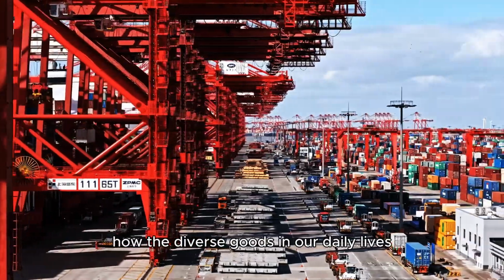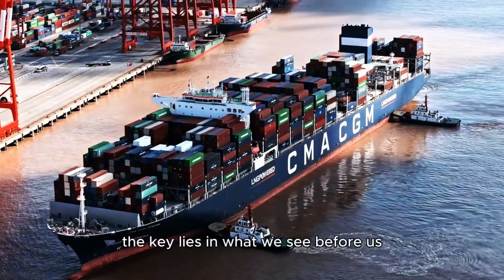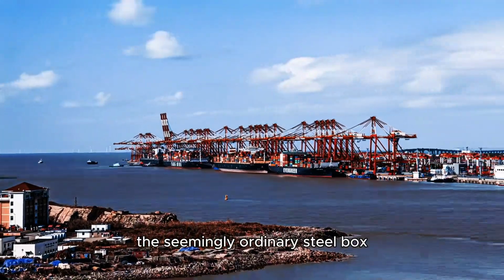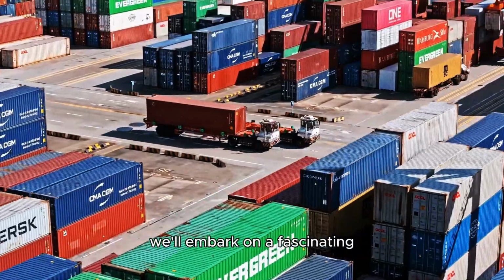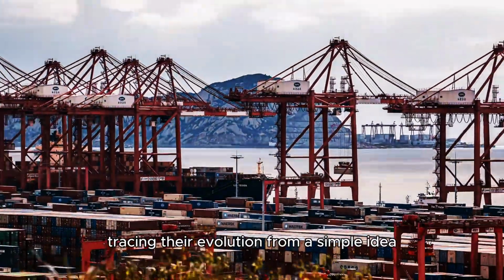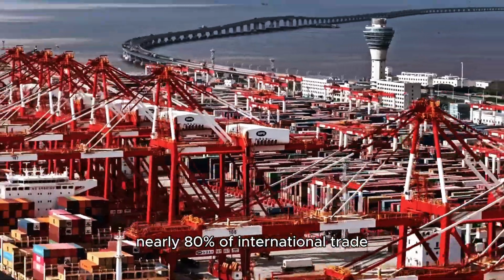Have you ever wondered how the diverse goods in our daily lives travel across oceans and continents to finally reach us? The key lies in what we see before us, this seemingly ordinary steel box, the shipping container. Today, we'll embark on a fascinating exploration of their history, tracing their evolution from a simple idea to the ubiquitous force that underpins nearly 80% of international trade.